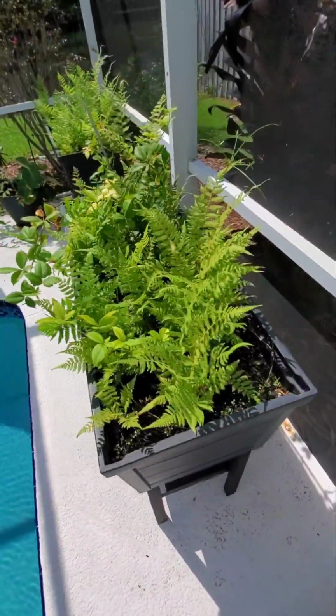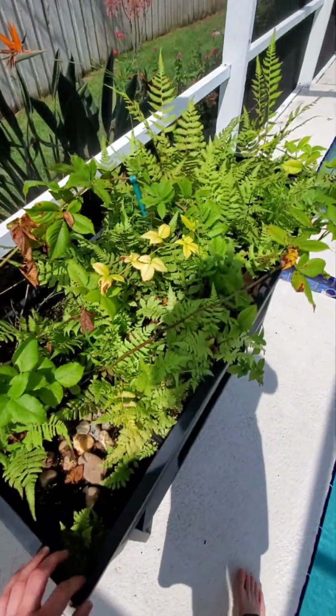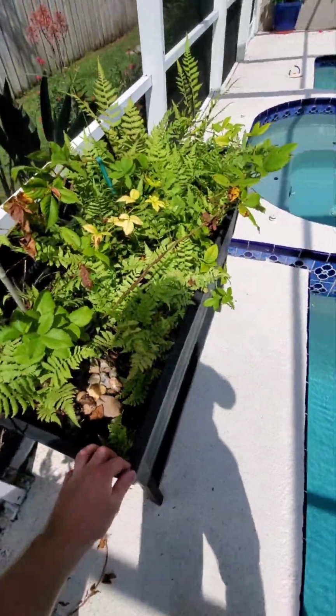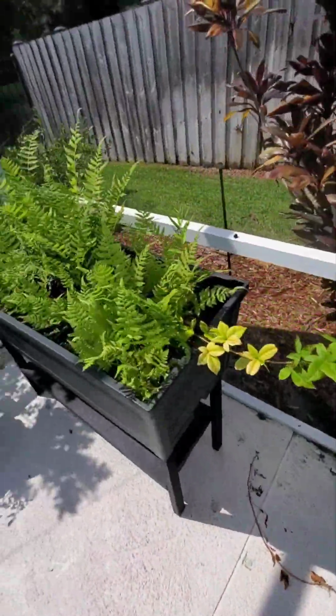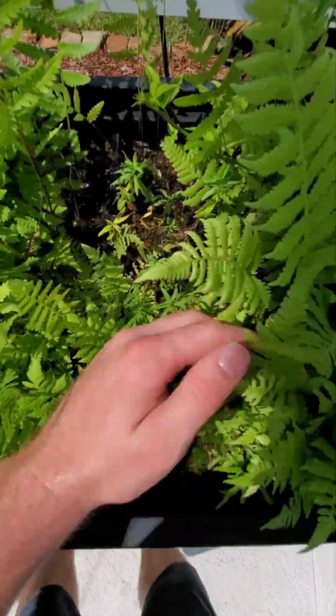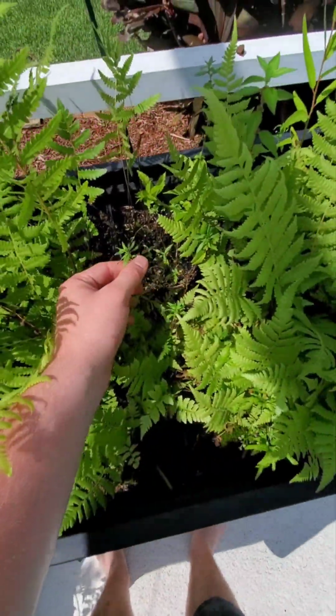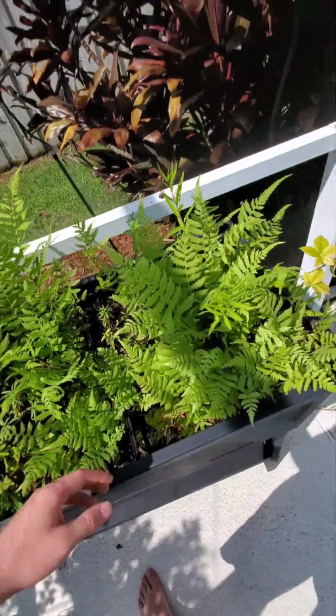And this is my collection of ferns. If you have ferns, I would be happy to give you some. Please take some ferns. I have so many of them. I do not need any more of them. There's more this way. There were other things I planted in here. Like this is a flower, right? But the other ferns got so big that they never got to do things.